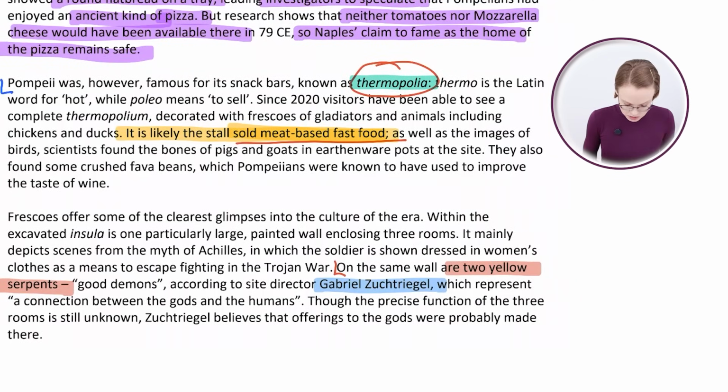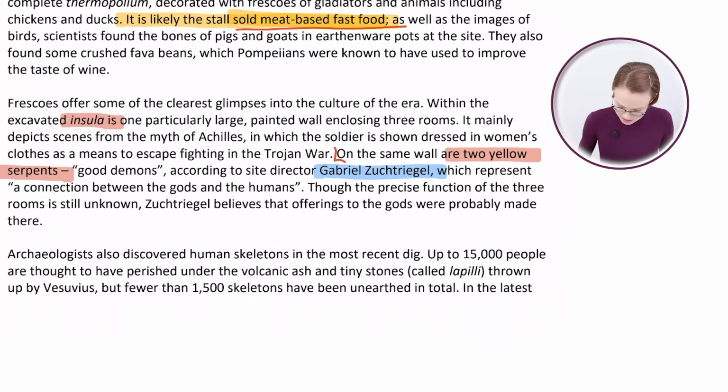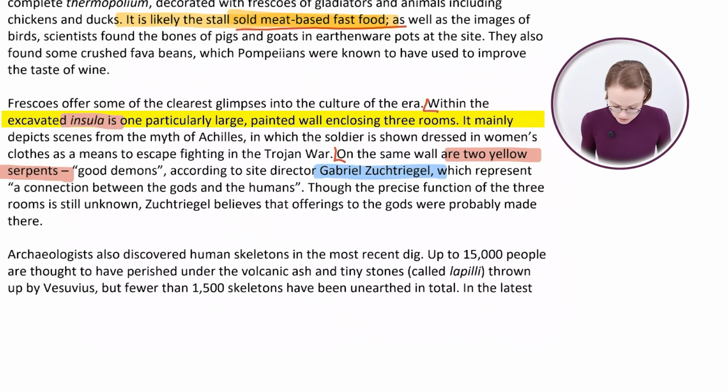The passage talks about the insula here. We haven't read that sentence. Maybe we should have a closer look at this one quickly. Within the excavated insula is one particular large painted wall enclosing 3 rooms. It mainly depicts scenes from the myth of Achilles, in which the soldier is shown dressed in women's clothes as a means to escape fighting in the Trojan War. And then the passage goes on with the sentence we have just read. On the same wall are 2 yellow serpents, good demons, according to the site director, which represent a connection between the gods and humans.